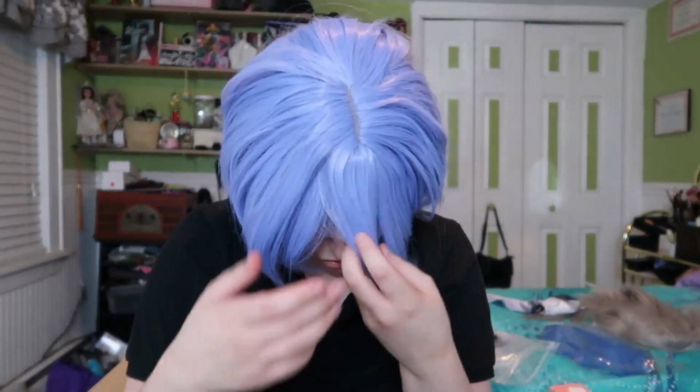I pre-lace it before I put it on my head. That works for me. Oh, I gotta cut this bad hog. Okay, see, the color's perfect. That Amazon review was on point. I thought they were just sucking up. Oh god, I need to cut this so bad.